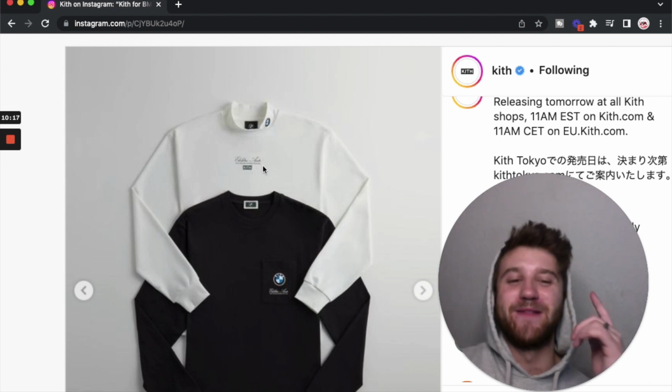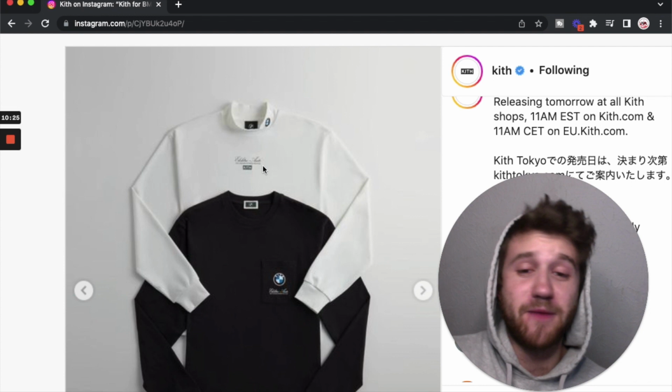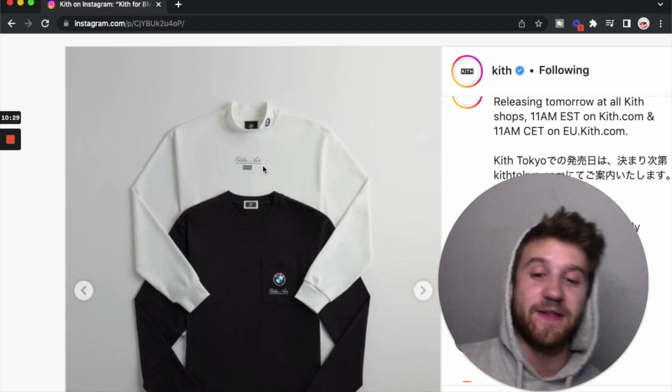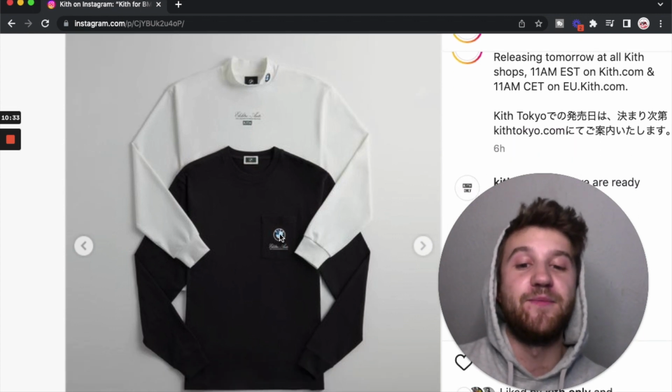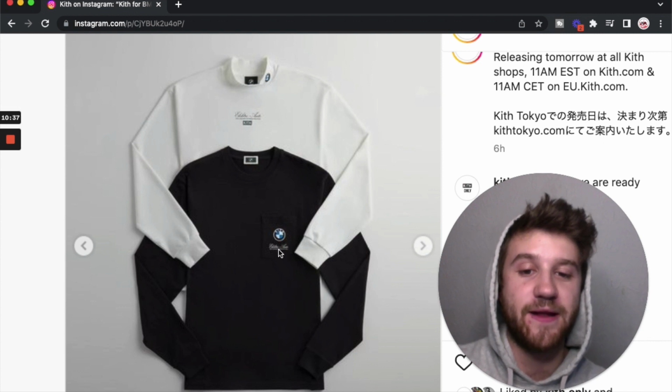If anyone down below knows what that means, let me know. It's got to be something with BMW, obviously, but I'm not sure if that's where BMW was started or if they work on BMW or anything about that. Then again, on this pocket tee, we have the BMW Kith logo, and then again we have that Electro Auto branding right there underneath it.